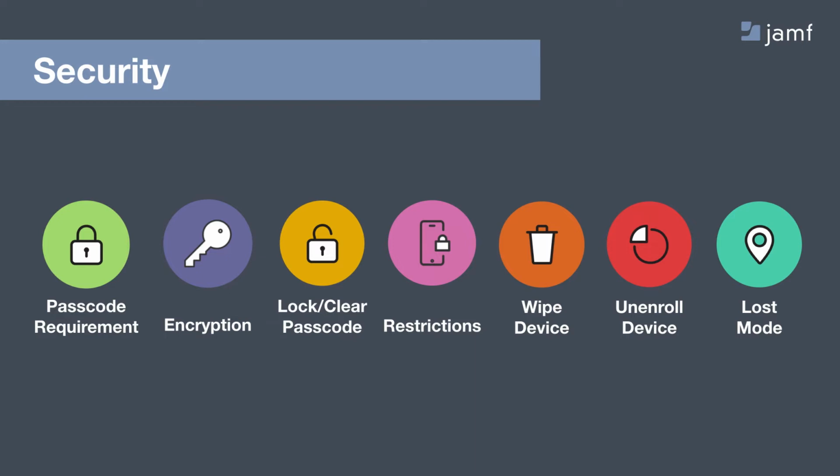There are some amazing restrictions that you can do if you want to prevent your end users from erasing the device and putting it back to factory settings, or if you want to prevent them from using an Apple Watch to unlock a device, all kinds of great stuff within restrictions that we'll see a little bit more in our demo. You can wipe a device.